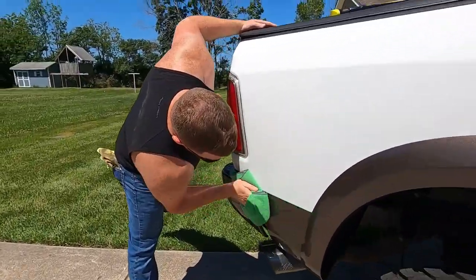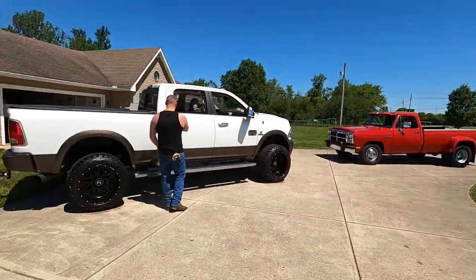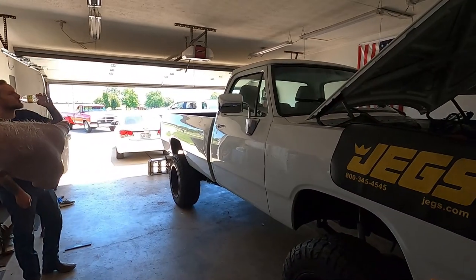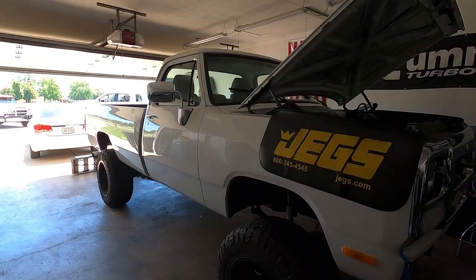This boy is jacked. Look at that. We got a driveway full of Dodges. I'm not used to this. Definitely look forward to this truck coming to shows and meets and whatnot with the red truck out there. This is going to be fun rolling with this thing.